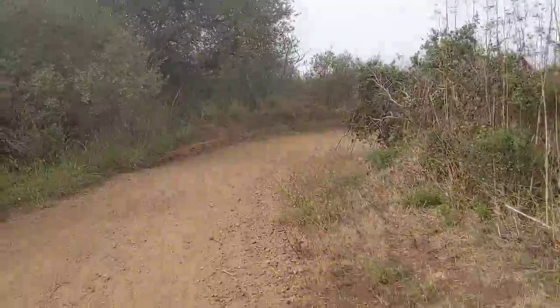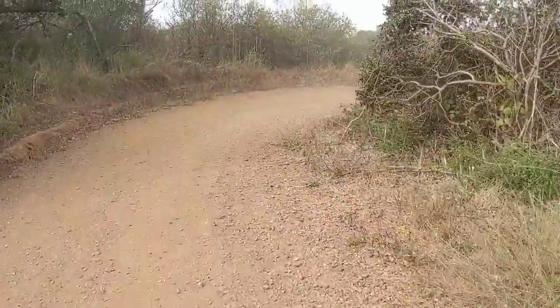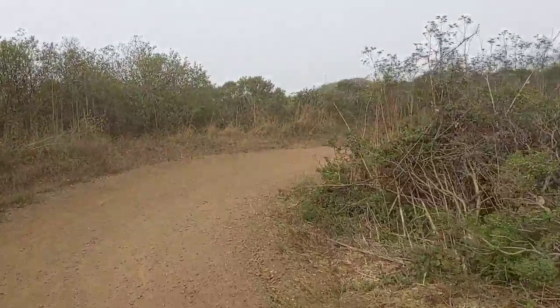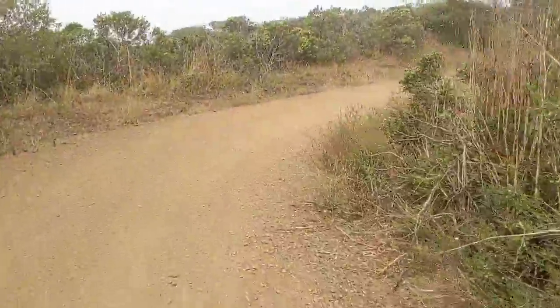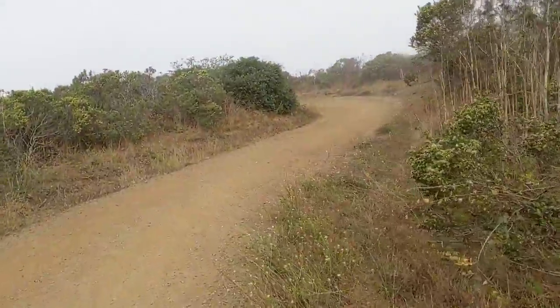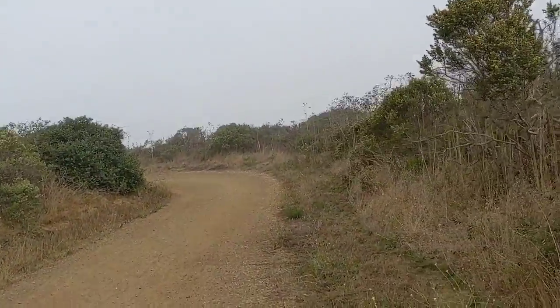That wasn't what I had in mind. I sort of wanted like a mountain, dirt, wood, tree trail sort of thing. This was not what I came out for, but it's okay. It's a nice walk. Can't see anything because it's just a wall of white.